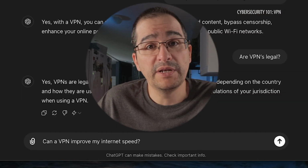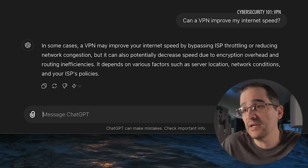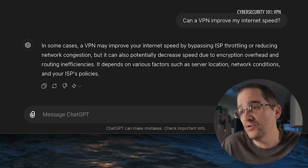Here's another question that I found on the internet that I thought maybe would be good to use on the show. Can a VPN improve my internet speed? Good to know. In some cases, a VPN may improve your internet speed by bypassing ISP throttling or reducing network congestion, but it can also potentially decrease speed due to encryption overhead and routing inefficiencies. It depends on various factors such as server location, network conditions, and your ISP's policies. All right, well, that makes sense.